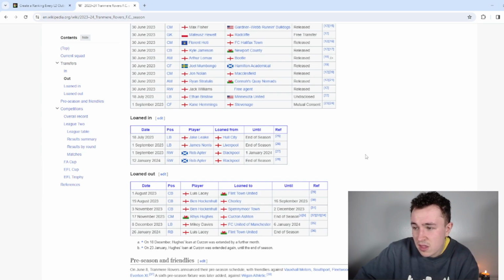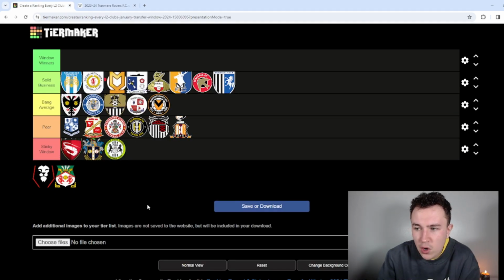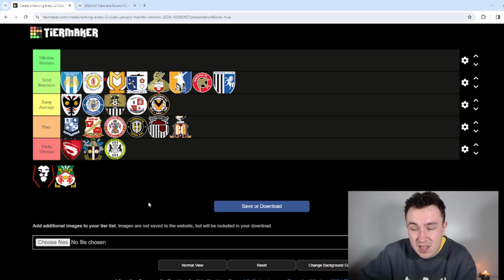They didn't really do anything. Keeping Apter is obviously positive, but if Tranmere really wanted to propel this season, I feel like they needed to do more business, which they simply didn't do. So I'd say overall, it is a poor window for Tranmere from the point of view that they didn't do much business. Yes, you could argue that it's been a bang average window because they're not stronger or weaker, but if Tranmere are serious about pushing for the playoffs this season, they needed to do some business. They haven't done that, and that is my personal reason why I'm putting Tranmere in a poor window.